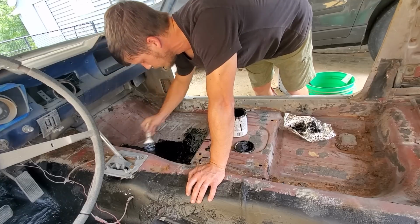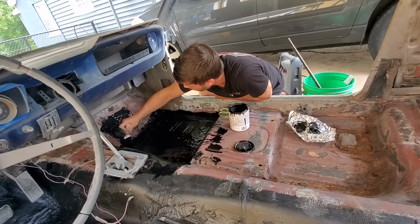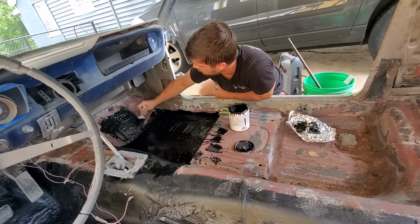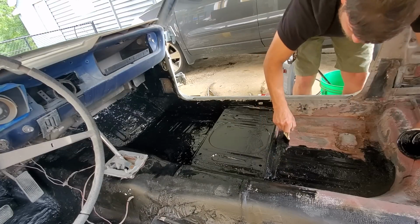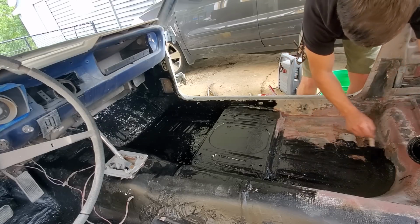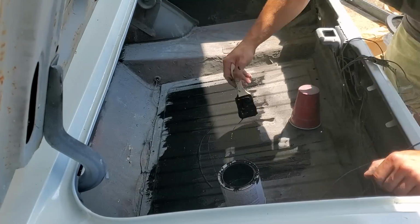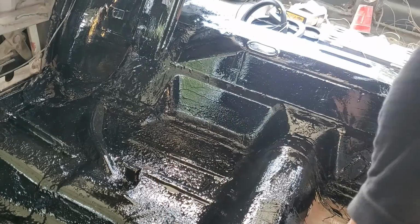I painted the floor with black paint. Now this black paint is the Rust-Oleum oil base, just like the rusty metal primer I was talking about earlier. So the whole floor got treated with rusty metal primer, and then it got treated with this oil-based black paint. There's a boat behind me. I don't know if you can hear that, but it's there. We treated the whole thing, so it is very much sealed now from the elements. It's protected, which is awesome, and it looks good.